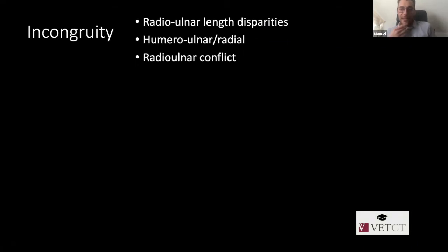So incongruity, which to me is the main thing we should technically be assessing when looking at elbows, because this is probably the source of all the other issues, is actually extremely complex, and it is very difficult to look at. I look at this very subjectively. Again, I don't measure things. I know some surgeons will make decisions based on specific measurements, is it more than 2, less than 2 millimeters, whatever. I think most of those measurements do not work.